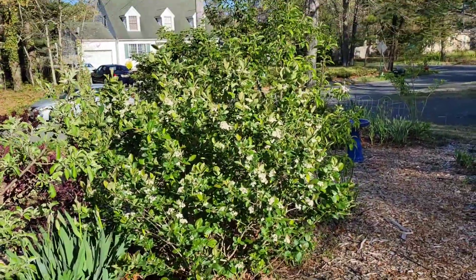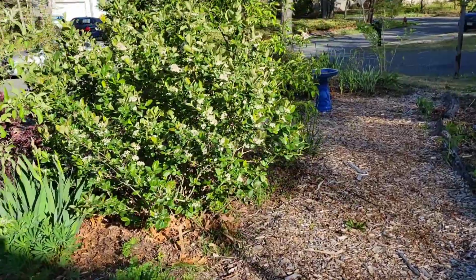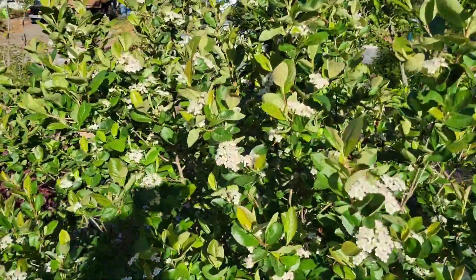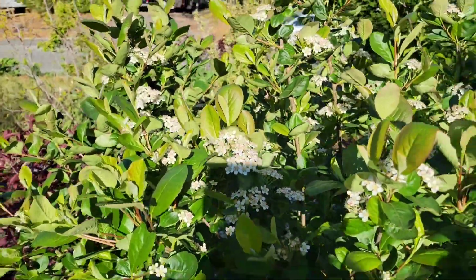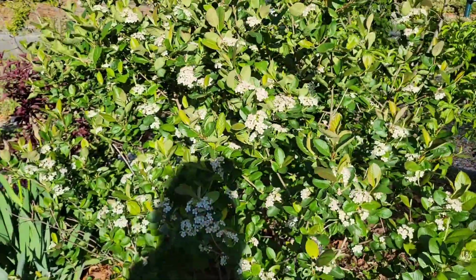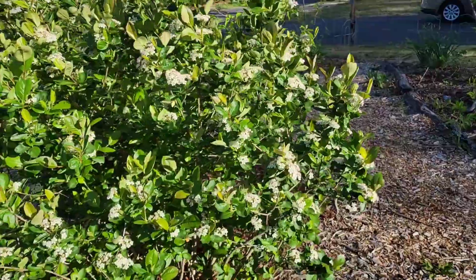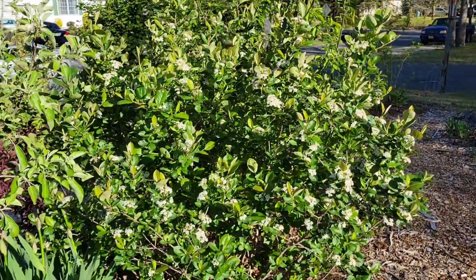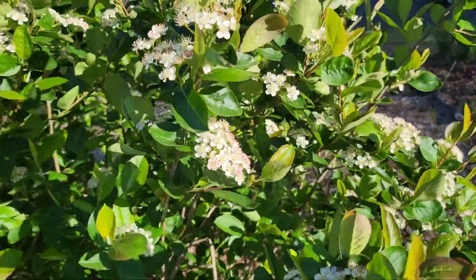Another native New Jersey shrub with edible berries is the Aronia berry. This is a black Aronia berry, and I believe the variety is called Viking. This is supposed to be one of the sweetest of the Aronia berries, but Aronia berries are not sweet. I will tell you that. They are also known as choke berries, and they are flowering now, and the flower clusters are really pretty.